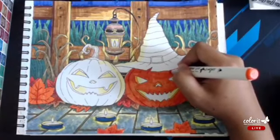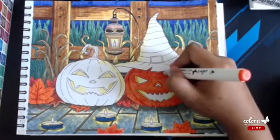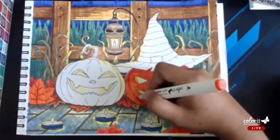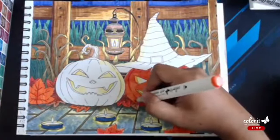For example, hair is most of the time black, so you can use black. I don't know if this is visible on your end, guys, but yep, super visible, super clear.